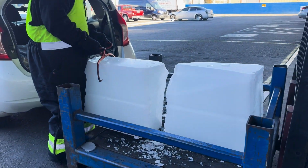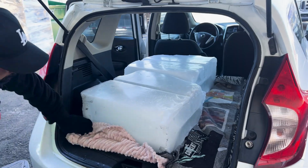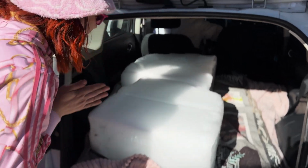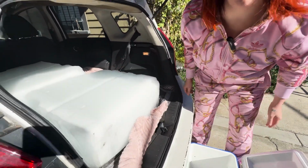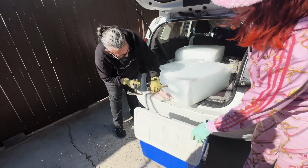Next up, we had Vinny go pick up our ice. We had to call around to several shops to find the block ice, but luckily we found this for $25. Look at this! She's ice. 300 pounds of ice. Oh yeah, it's cold. Am I gonna be able to do this? No, you're gonna hurt yourself. Oh no, it's so heavy. Oh my gosh, Bubba, you seem like you know what you're doing.